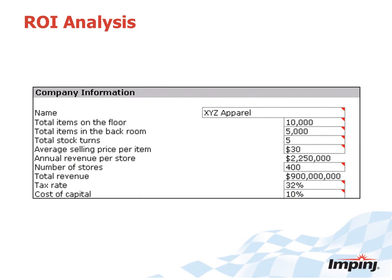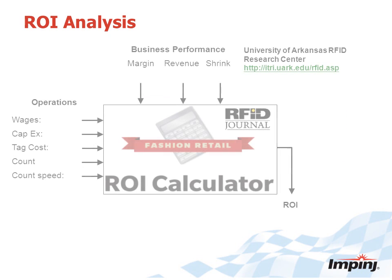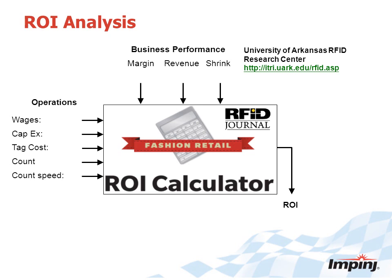So the next approach, of course, is to do some ROI analysis. I present this as a standard way for retailers and any business really to get their head around what the value of a new way of doing things might be. I just show the first page of a spreadsheet that indicates you put in some parameters about your business, and then you add some more information like, for example, what your wages are, what your capital expense might be for a given deployment, what the incremental tag costs will be, how much more frequently you're going to do your counts, and how much faster you can do your counting.